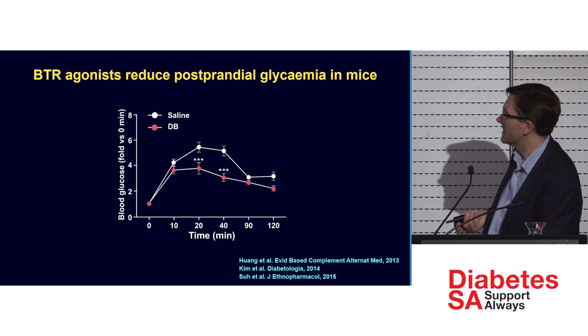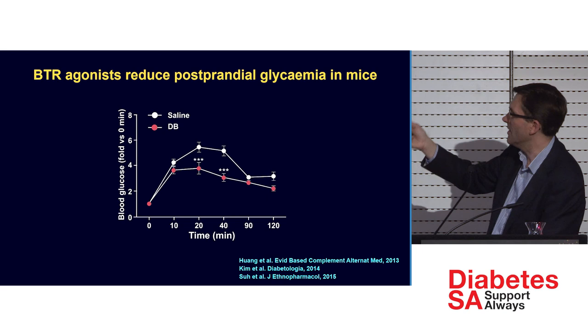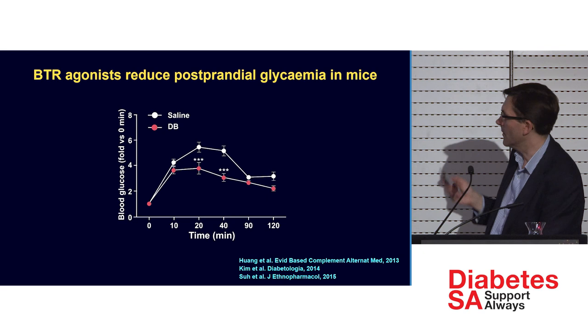And here's the blood glucose profile in mice who have been given this DB. And you can see in the red, it's quite a bit lower than when they've been given saline. So again, this is something that might hold some weight.